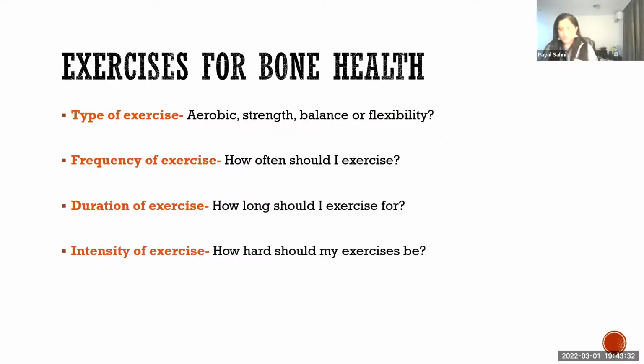Some of the most common questions that come up when we talk about exercise and bone health are: what type of exercise should I be doing? How often should I do these exercises? How long should I exercise for to get the benefits that I'm looking for? And how hard should my exercises be? These are some of the most common questions: the type of exercise, the frequency, the duration, and the intensity. All of these have to be right for your body to be able to assimilate the nutrition and the supplementation that you're giving it for a healthy and strong skeleton.